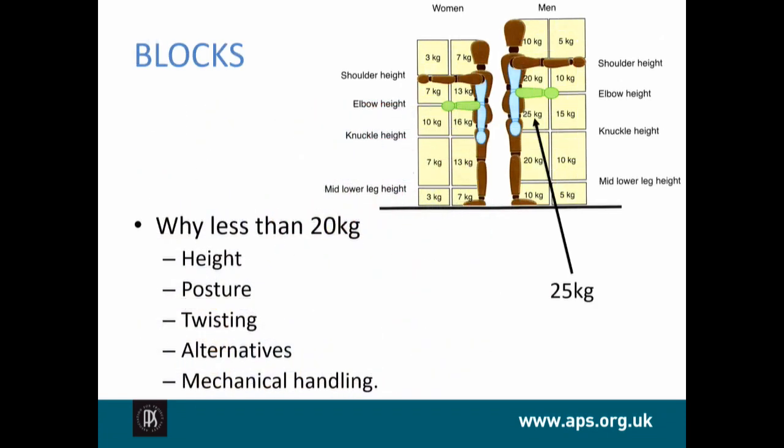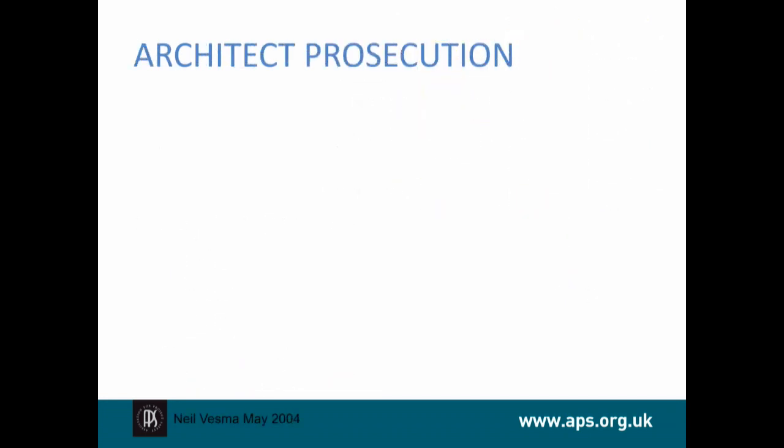In terms of blocks, there's some guidance that the HSE have provided in terms of the lifting capacity of the typical worker, but the Health and Safety Executive have said that designers shouldn't specify blocks that weigh more than 20 kilos. And there are various reasons for that. The height at which the blocks are laid, the postures of the individual, the fact that, when they're handling blocks, they have to twist, and that there are a lot of alternatives.